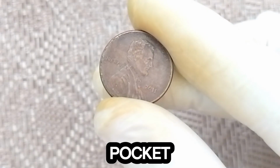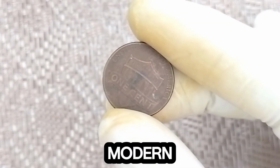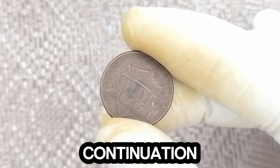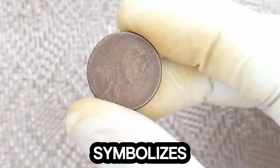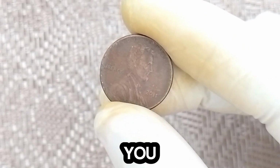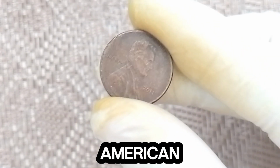Imagine finding one in your pocket change. That's the thrill of coin collecting. The 2011 Liberty 1 cent coin might seem modern, but it represents more than just 1 cent's worth of metal. It's a continuation of over a century-long legacy honoring one of America's greatest presidents, Abraham Lincoln, and it symbolizes the endurance and unity of the nation. So next time you come across a 2011 penny, take a closer look. You might be holding a small but powerful piece of American history, and maybe a coin worth big money.